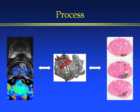The approach that we're taking is to reconstruct these histology slices into the ex vivo image. And by that I mean find the location within the ex vivo image that contains the same tissue as was sampled for histology. And as a second stage, we'll be doing 3D deformable registrations of the ex vivo image back to in vivo imaging for correlation.